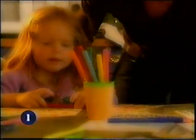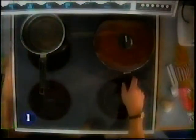Keep saucepans on the back ring with the handle turned in. Be wary of hot oven doors. A hot iron can look like an interesting toy, but left out could easily fall or be pulled down. You may be surprised to hear that a cup of tea, 15 minutes after it's been poured out, is still hot enough to scald a small child's skin.